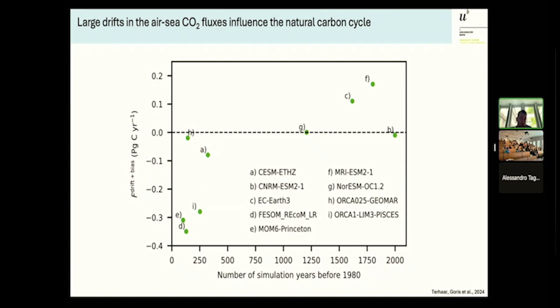And it takes a lot of time to do that, to get all the deep waters coming back to the surface, where the circulation times are up to 2,000 years. So if we don't do this spin-up, it's very unlikely that we get a model that is in good equilibrium with the atmosphere. So we have a large difference in the natural flux just because of this drift.